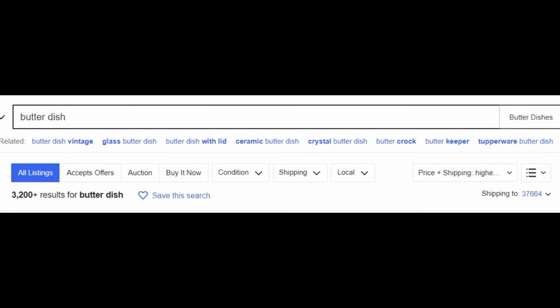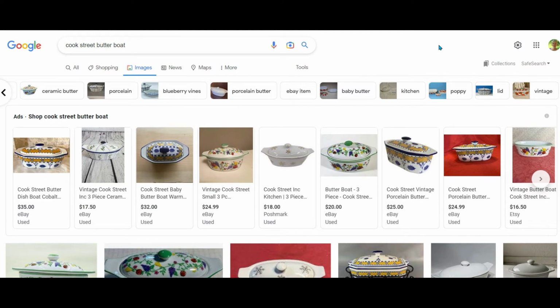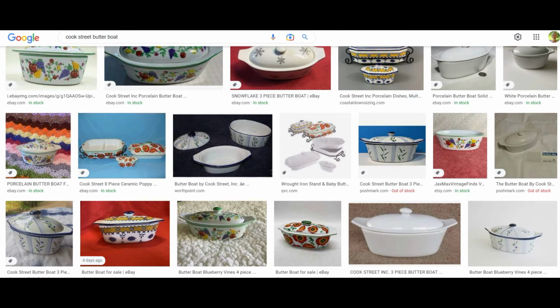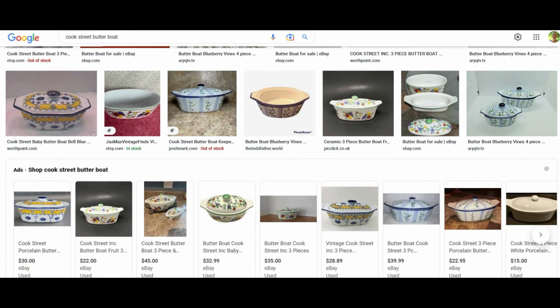As far as comps for butter dishes, there are so many butter dishes sold on eBay that I'm focusing only on this same brand, Cook Street Butter Boat. And if you'd like to see all the different patterns that Cook Street has in butter boats, something I like to do is go to Google and choose images and then just scroll down through there and you can see all the different patterns. It's also a great way to get keywords and even find some other comps outside of eBay. So if you haven't tried Google Images, check that out.